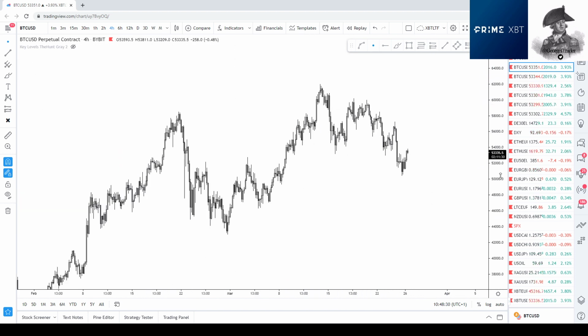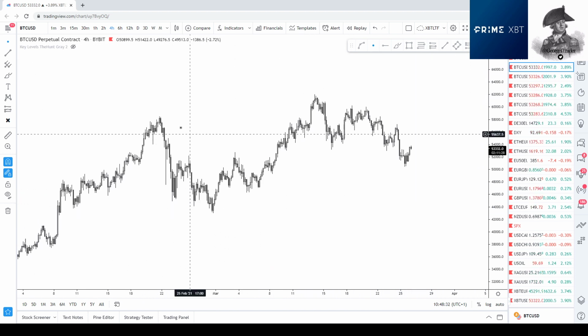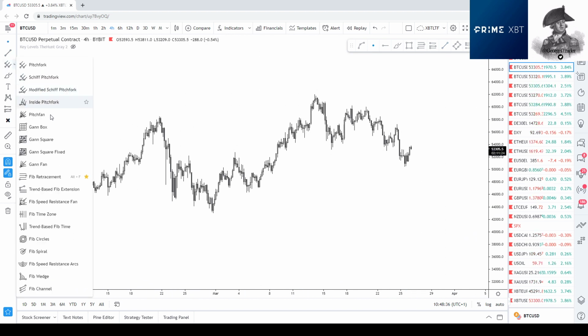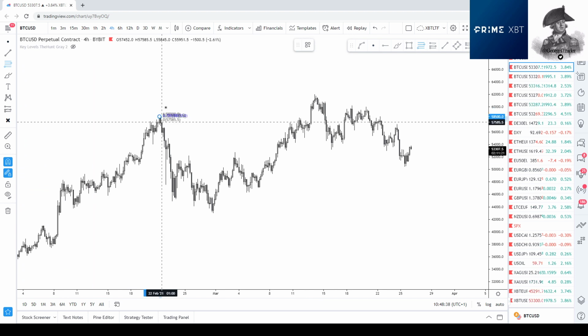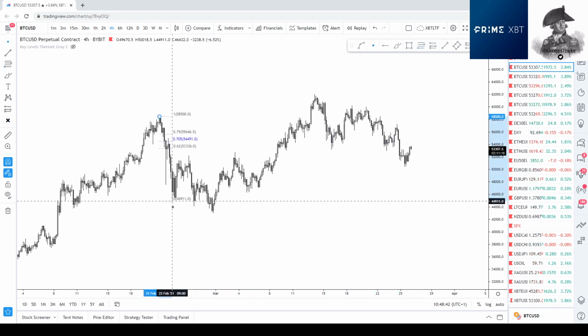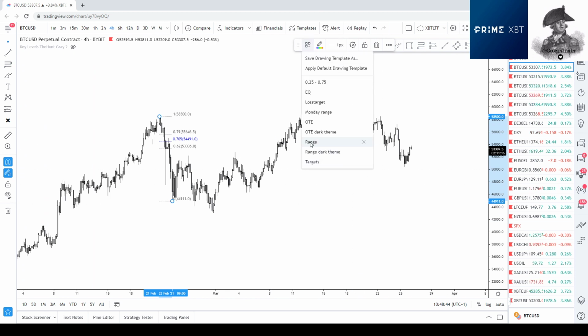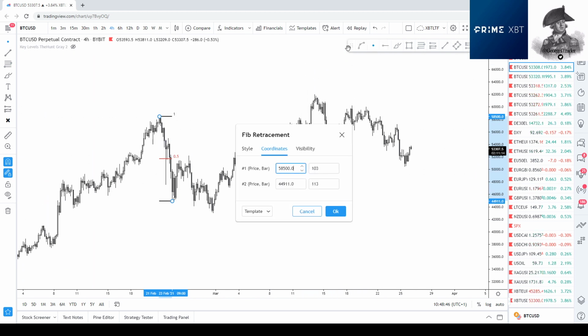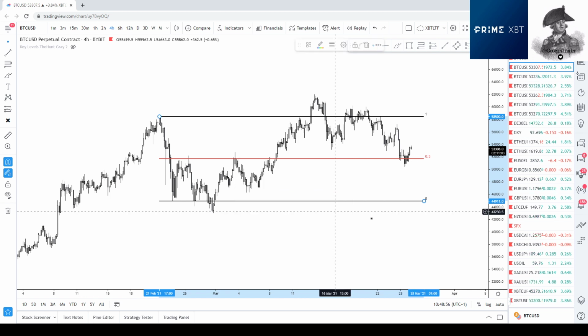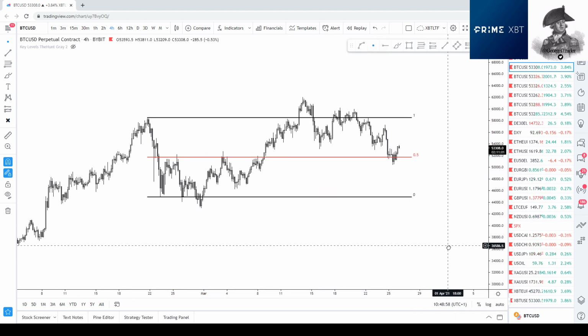Alright, so Bitcoin. We saw some downside yesterday. Seemed like everyone was scared, everyone calling for new lows. But I'm just gonna take a look at what levels I'm watching here, okay? First things first, the daily range that we're trading in is gonna be this one. I think I've already explained this in a previous video.